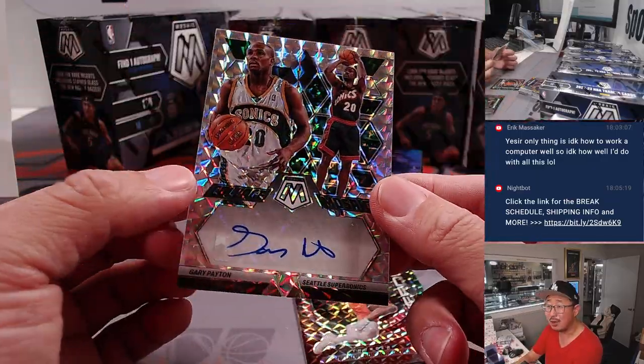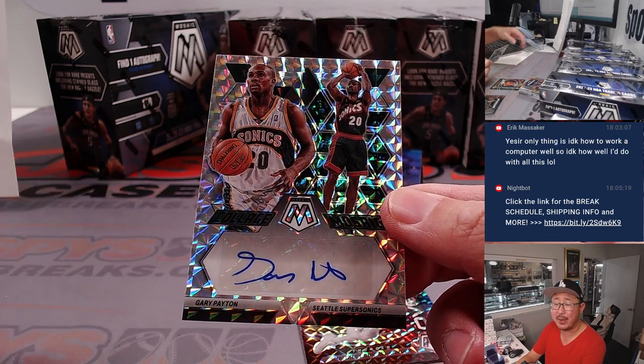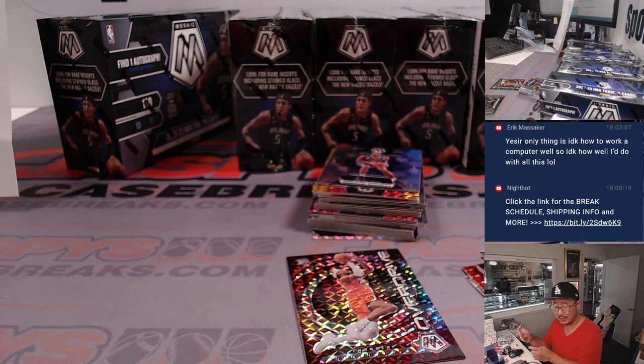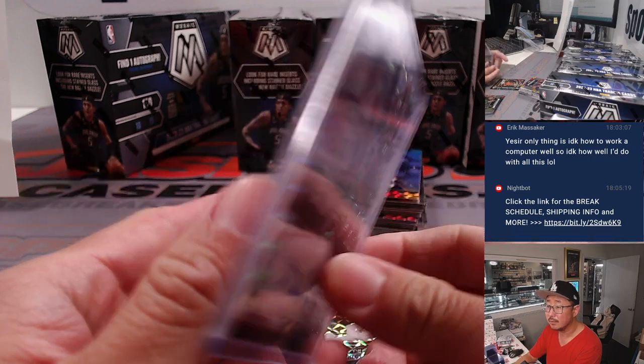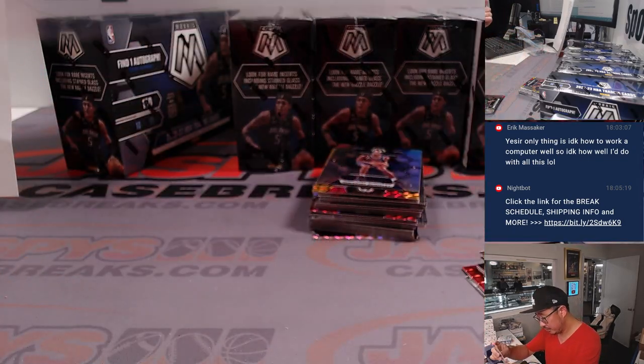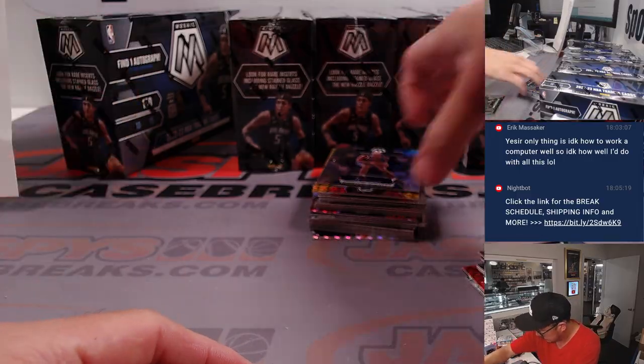Ooh, we're going to start off with a nice one. That's The Glove, Gary Payton, for the Seattle Supersonics. Supersonic stuff goes to Chris Butler and OKC. I guess until Seattle gets their own team. All right, nice first auto of six.